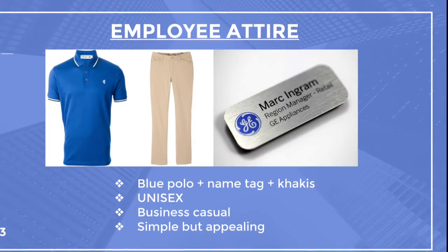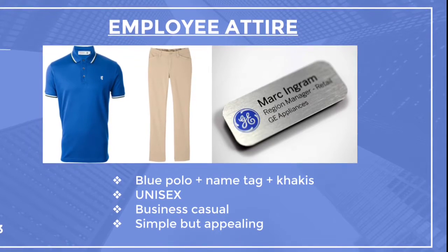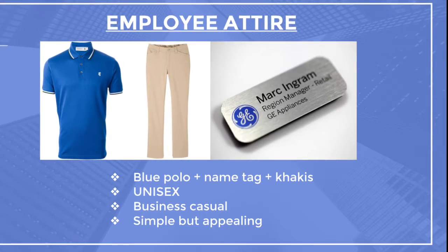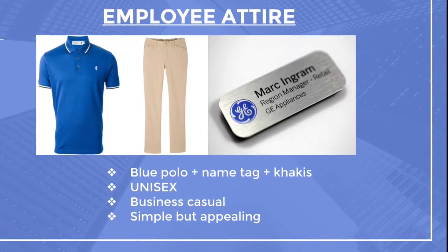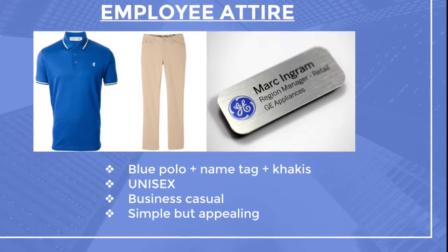The employee attire includes a blue polo, a name tag listing your name and your position and business, and a pair of khakis. We want to have a more business casual look so that our customers won't be afraid to approach us. It's simple but appealing.